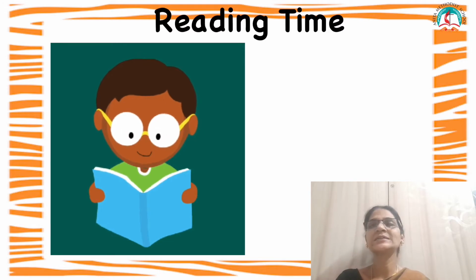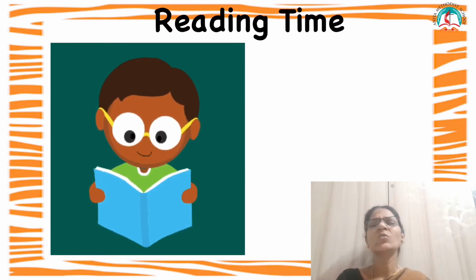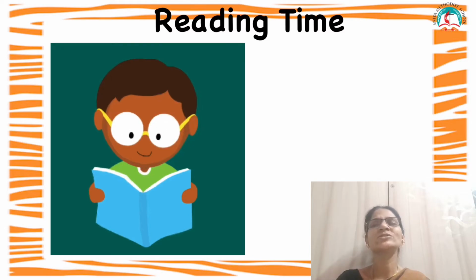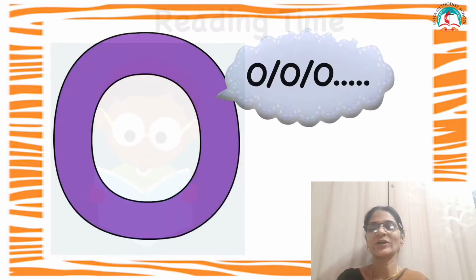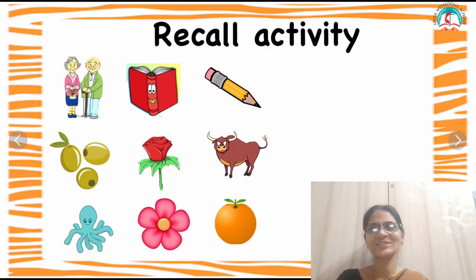Last week we learnt a letter. Okay, what letter is that? Can you tell, miss, loudly? Yes. Okay, it is letter O. What's the sound for letter O? O. Very good. Okay, shall we do a recall activity?